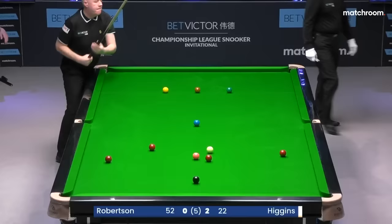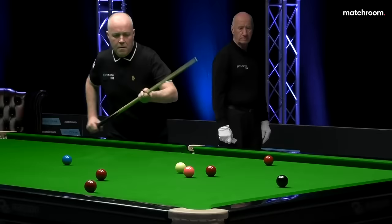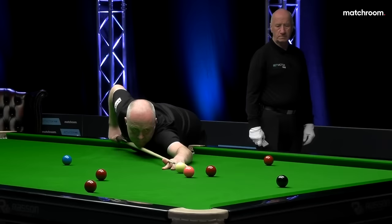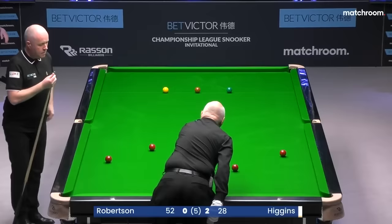21, 22. Nothing to do with the cue ball again. Probably just, he's going for topspin. Yeah, nice little cannon. Look out for the pink off this red, I should imagine. 28.